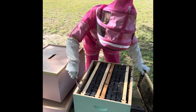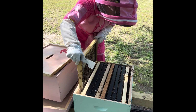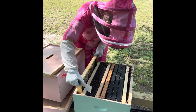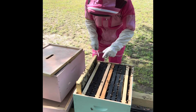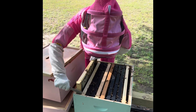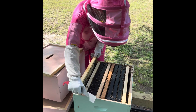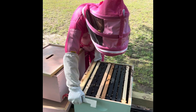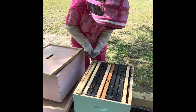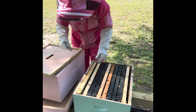Set that right there. Okay. All right, girls, y'all gotta move. I gotta put my frame back. It's tight. And this isn't where this frame came out, so it's kind of got a different fit to it, I guess, to get it back in. I'm squishing these. I'm not sure why that won't go down.